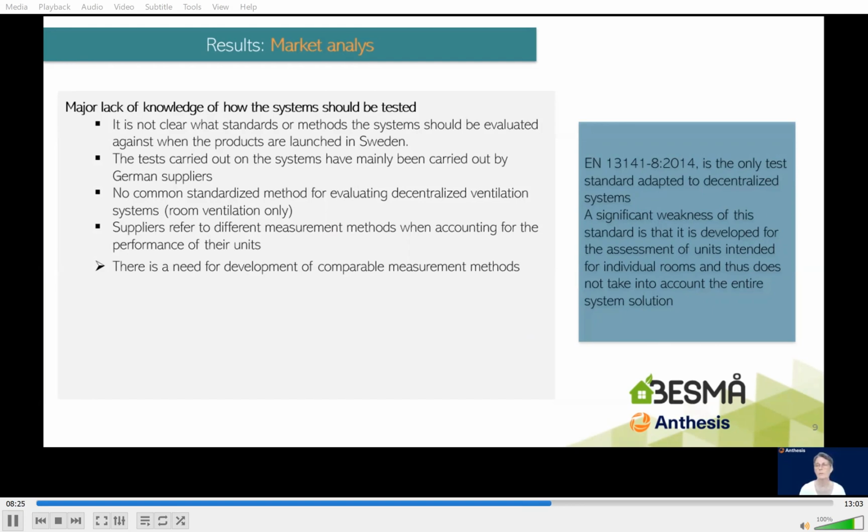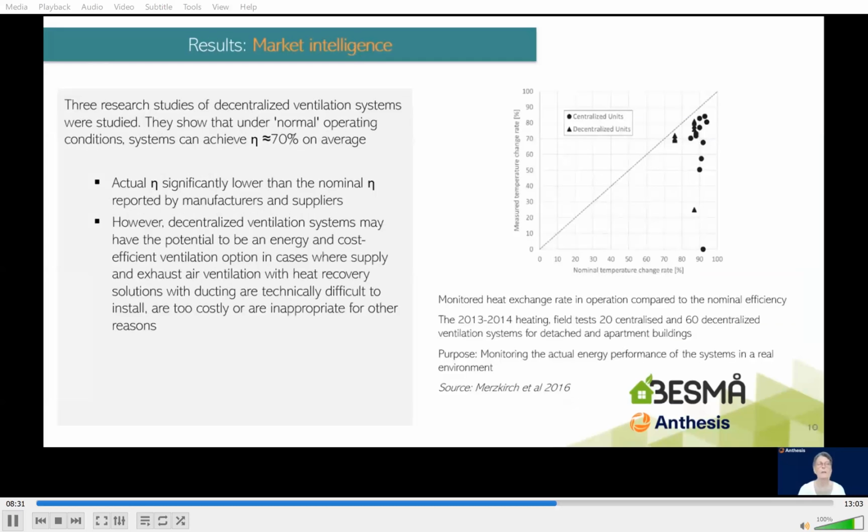There is a standard that could be applied, but that's only on a room level, so it's not for a whole house. And when we looked at the performance and the research studies that have been carried out, we found 3 studies looking at it, and they indicate that the performance under normal operating conditions is approximately 70% of heat recovery, which actually is much lower than the manufacturers and suppliers are reporting. But it could anyway be of interest to use these decentralized ventilation systems.